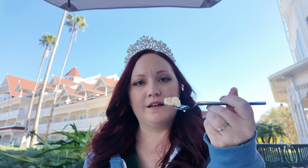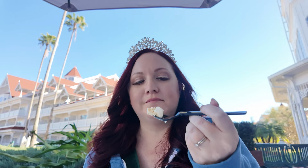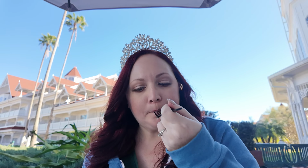Let me get a bite with everything here. Looks pretty good. Let's see how this tastes. So parts of that I liked and parts of it I did not like. The almond praline mousse is pretty good. It's nice and fluffy and light, and the actual almond praline flavor is pretty good.